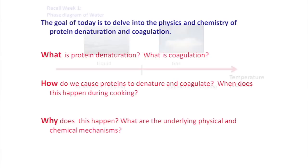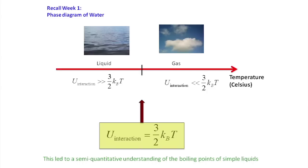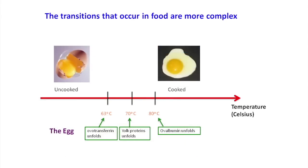For those of you who were here in our first week when Joan Roca gave a lecture, we talked about the phase behavior of water, and we talked about the fact that the liquid gas transition, which is the boiling of water, basically corresponds to a transition between two regimes, one in which the molecules like to stick to each other, and the other in which the molecules like to move away from each other. And we had an equation of the week from the first week which quantified this transition. So in food, there are also transitions. These are the various transitions that occur when you cook an egg, and these are more complicated.